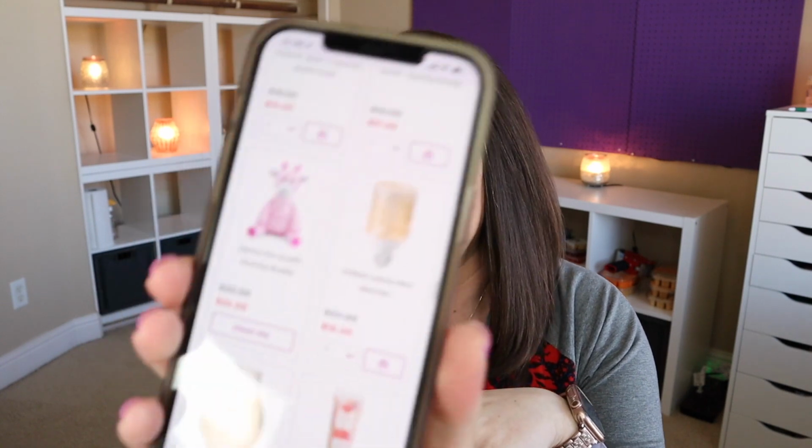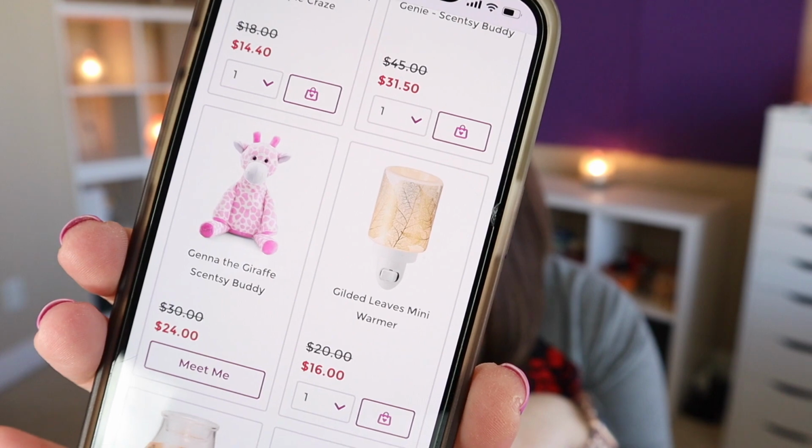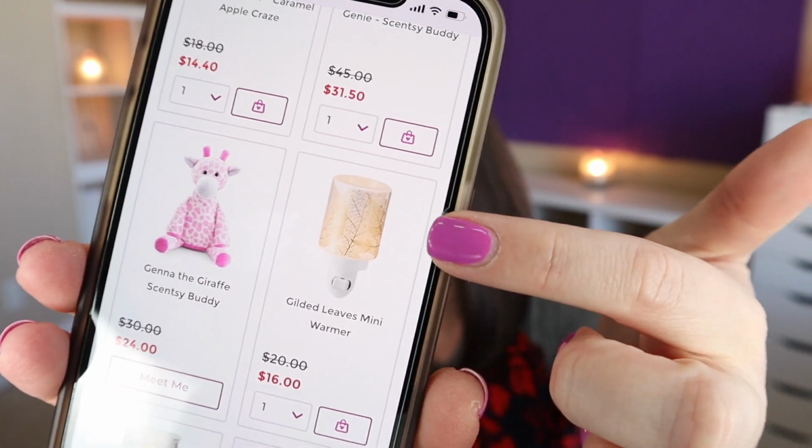There's even some mini warmers in here. Gosh, I love this one, the Gilded Leaves Mini Warmer. You'll see this when we scroll through, but this one right here, I actually picked up two of these during the fall. Mini warmers right now are normally $25. This is marked down to $16. You'll see the original price was $20. That was before the price increase. So it's marked down to $16. So you can get a mini warmer for $16.